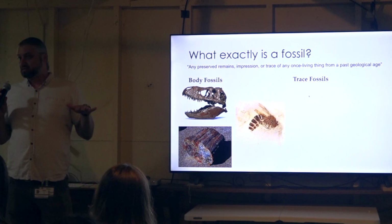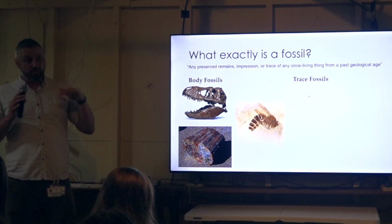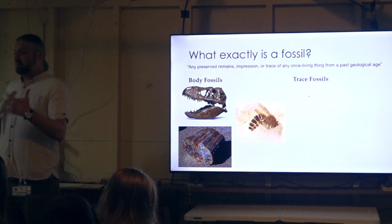But that doesn't have to be the case. A fossil can be the original material from the animal or organism that died. Original material still counts, it just has to be old. Trace fossils give you some evidence of a behavior.